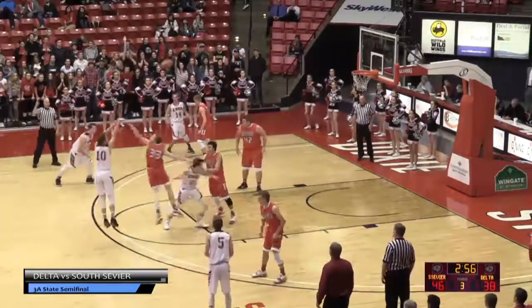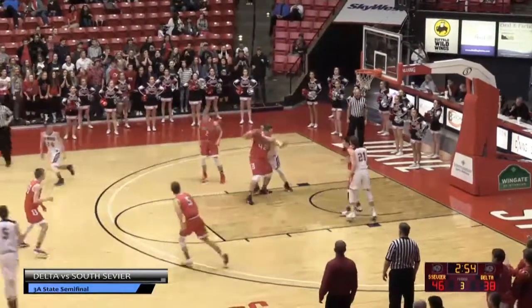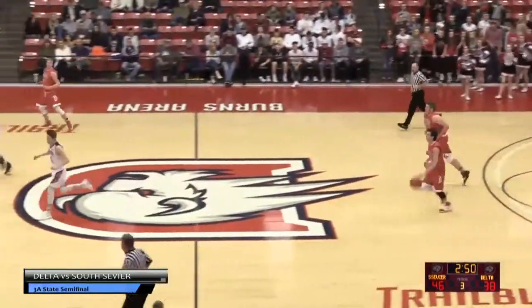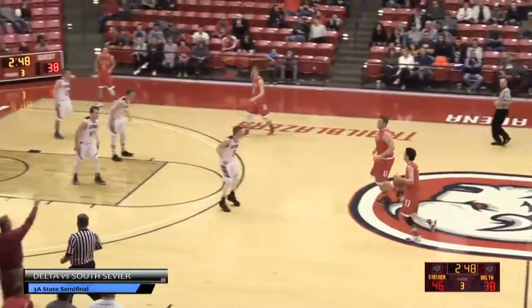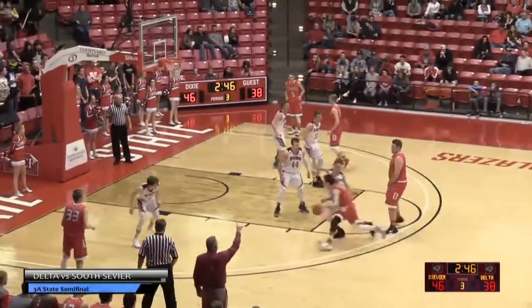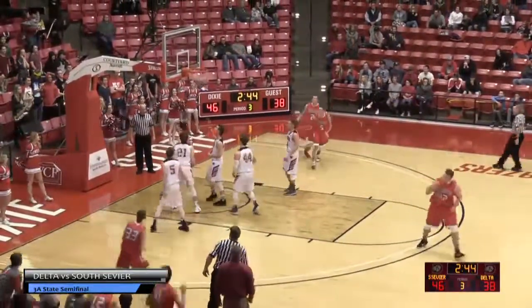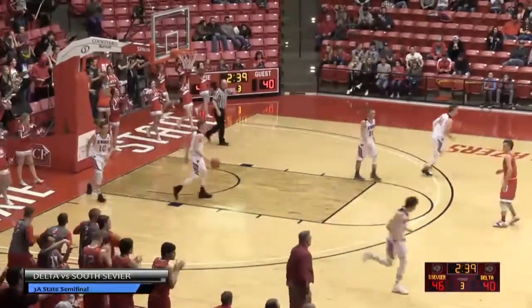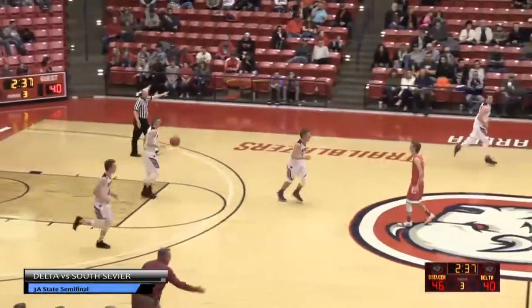Up top, Easton Hunt. He'll take the three. And off the glass, no good. Didn't draw iron. And South Sevier now getting a little too loose. Yeah, sometimes when you see the ball going down like it is, you get maybe so confident. Derek Smith, a beautiful drive. Scoop it up and score with the right hand. Back-to-back buckets for Smith. Makes it a six-point game, 46-40, South Sevier, 2:38 to go in the third.